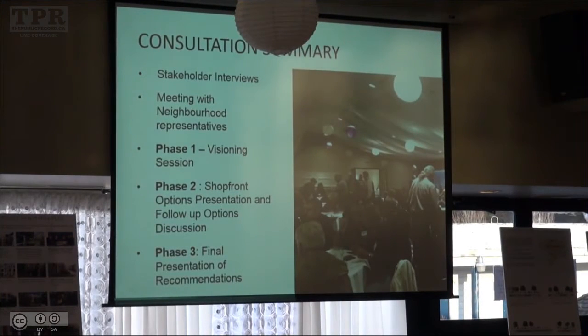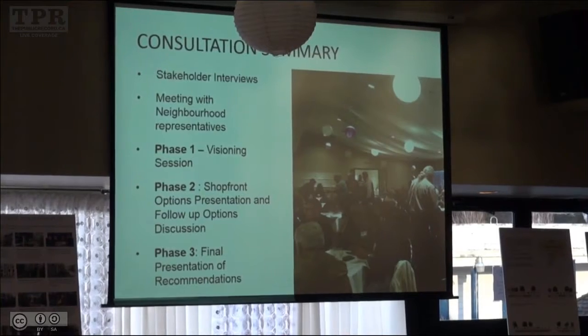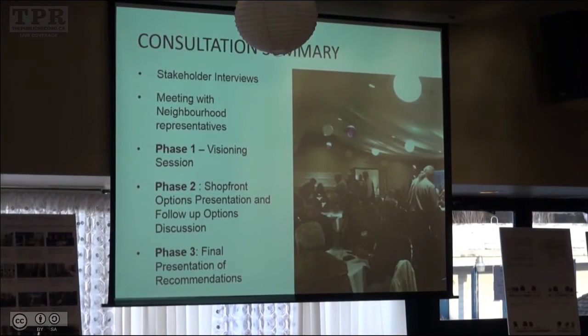Just to summarize quickly what the consultation has involved, we started off with stakeholder interviews. We met with neighborhood representatives. We had a visioning session, as I mentioned, about a year ago today around big maps and tables, and we looked at precedent images of communities all around the world, and we really identified as a group what the characteristics of those communities were that we liked and that we didn't like. And what's embodied in this report are really those recommendations.